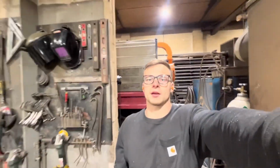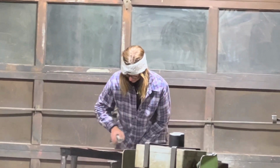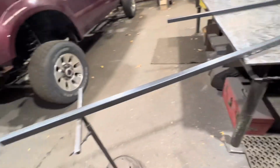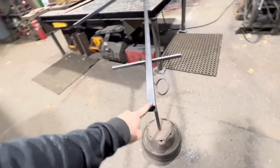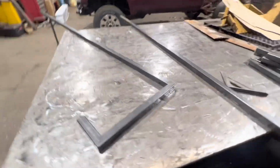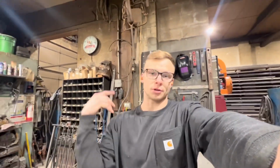All right, another night back at the shop. We are currently trying to build the ladder. Lauren is painting a little surprise that we're not going to show you until the reveal of the final deck. We're going to be using 1.25 inch square tube, 14 gauge. It's a very basic ladder design. It's going to stick up 6 inches, giving us about an 18-inch reach, so when you get to the top of the ladder, you have something to grab onto as you're climbing up.